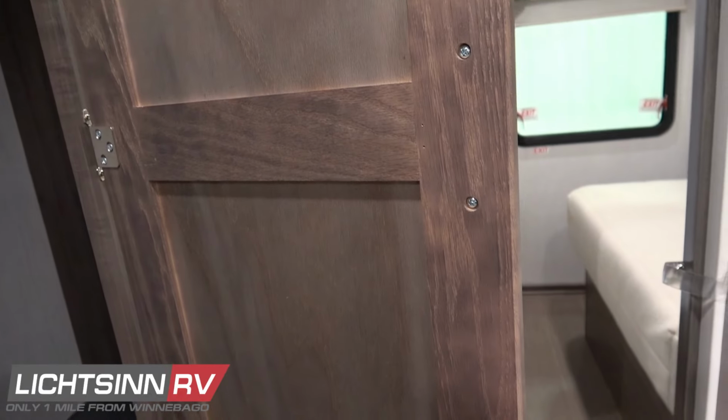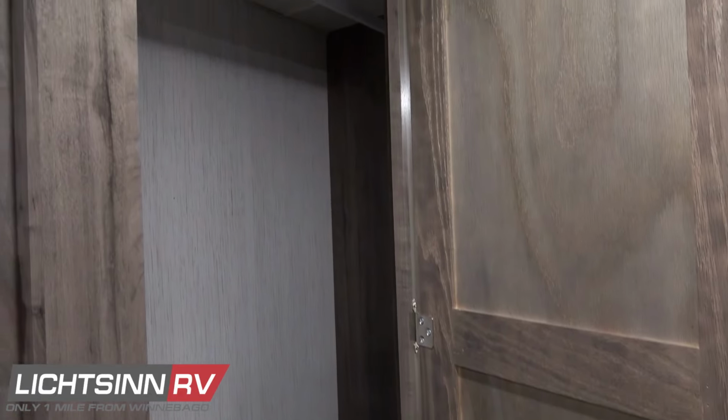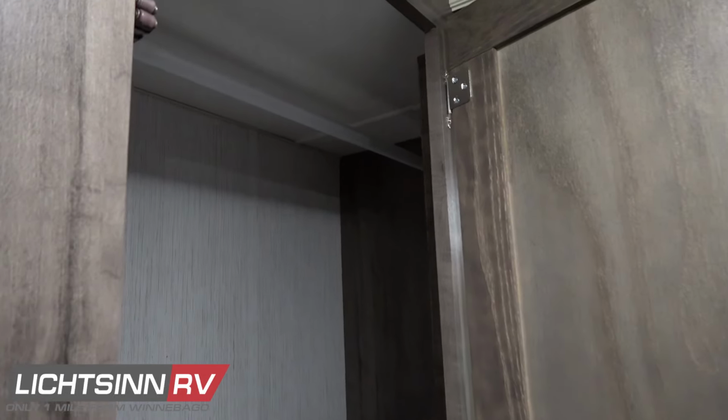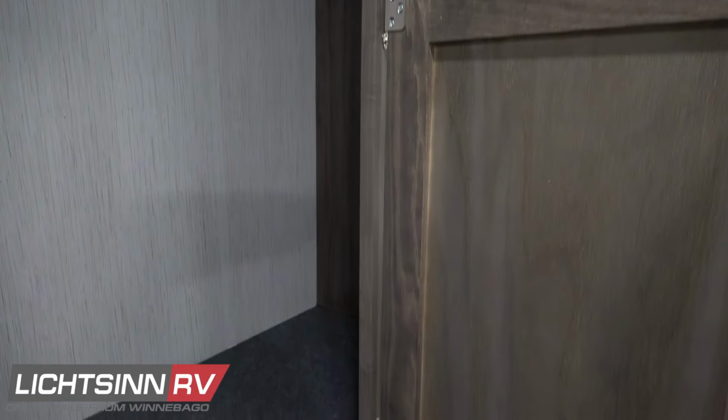You can see the controls for the heated drainage system for each of the 35-gallon black tanks as well as the 41-gallon gray tank. Again, it's a heated drainage system, so if you do get into sub-zero climates, you can then continually drain the two holding tanks.